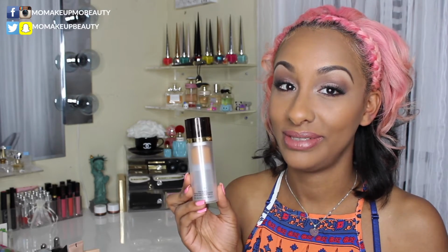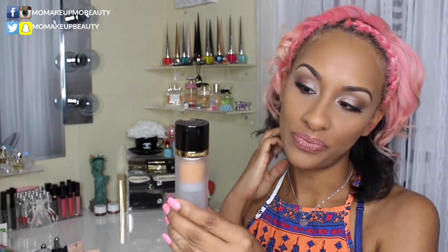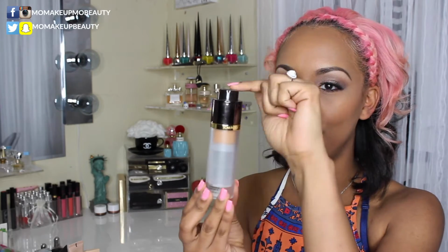Let's talk about product design and functionality. This comes in a plastic bottle. I do think the packaging is pretty cool, although the first time I got it I couldn't figure out what to do with it because I was trying to pop it off. It's actually a twist up and you have the little pump that comes up at the top. But I like it. It is functional. It is practical. It works for me. I like that part about it. It's different, you know?